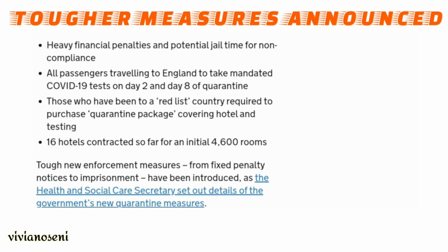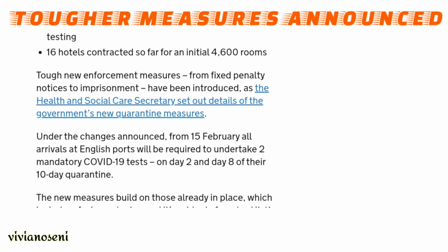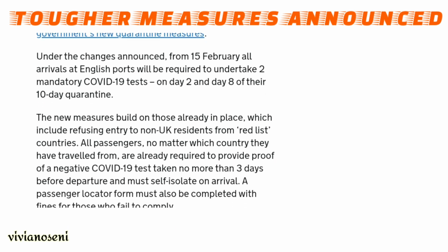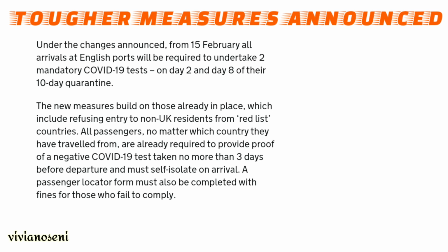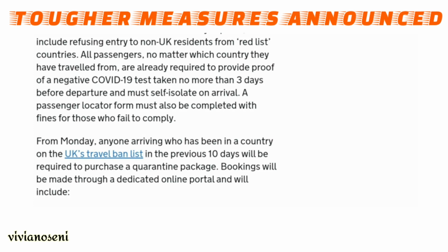These enforcements, from fixed penalty notices to imprisonment, have been introduced as the Health and Social Secretary set out details of the government's new quarantine measures. Under these changes announced from February 15th, all arrivals at English ports will be required to undertake 2 mandatory COVID tests on the 2nd day and on the 8th day of their 10-day quarantine. The new measures will build on those already in place, which include refusing entry for non-UK residents from red list countries. Passengers, no matter the country traveling from, are required to provide proof of a negative COVID test taken no more than 3 days before departure and must self-isolate on arrival. The passenger locator form must be filled, and fines are available for those who fail to comply.